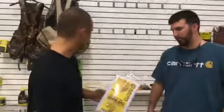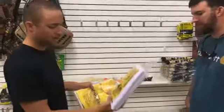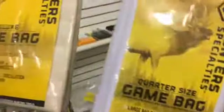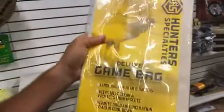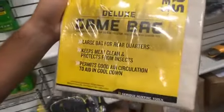Yeah. And we offer several options. We have the quarter-size game bag that comes with 4 in there for the quarters of the animal, as you can see. And we also have some of the heavy-duty canvas style that you can see here for your big game, for larger chunks of meat.